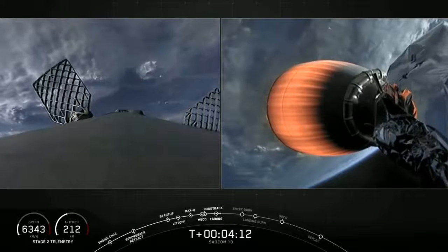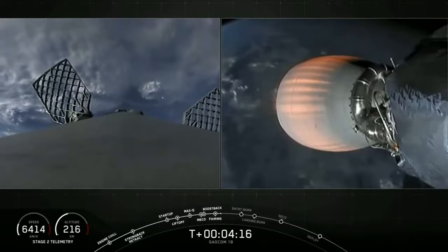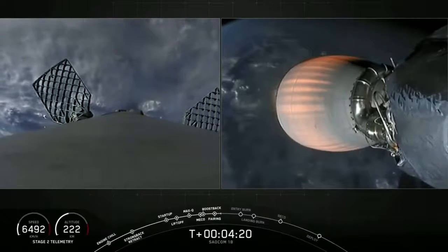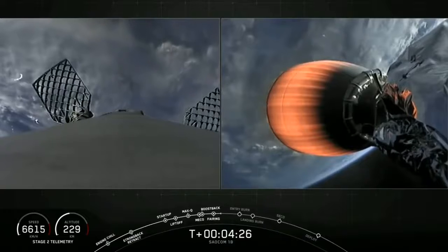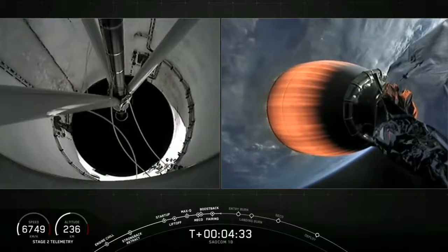We are T plus 4 minutes and 13 seconds into flight. Everything is looking great for tonight's mission. On the right-hand side of your screen is a view of our second stage, specifically its Merlin vacuum engine. We also call it MVAC engine for short. It's currently in the first of its 2, first and only planned MVAC burn. The first burn should last for about another 4 minutes.